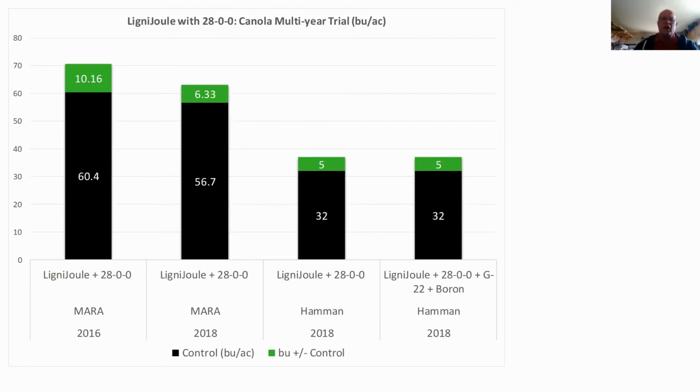Go over to the other side where it's 5 on top of 32. Well, you look at that again, that's around that 12 to 15%. It's a functionality of percentages. Wouldn't it be nice to get 10 bushels on a 32 bushel crop? Well, it doesn't work like that very often. It does work on occasion.